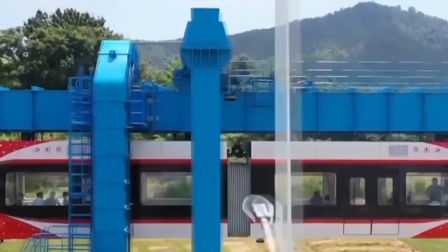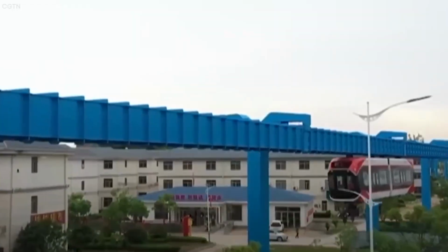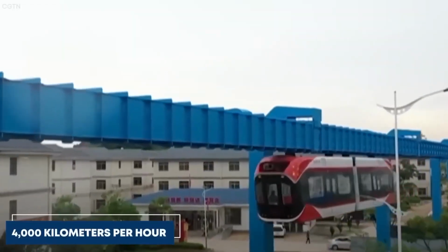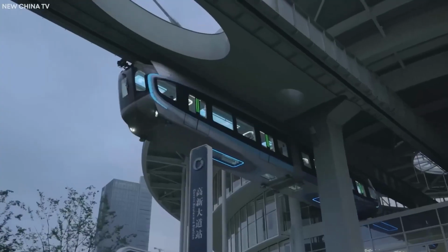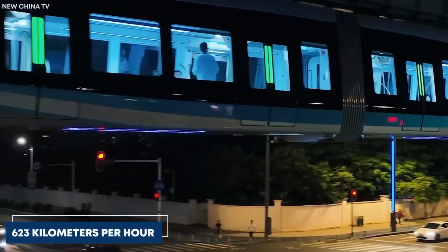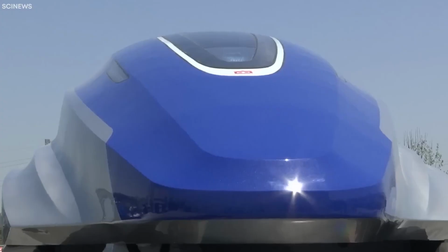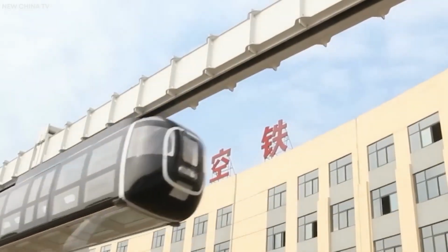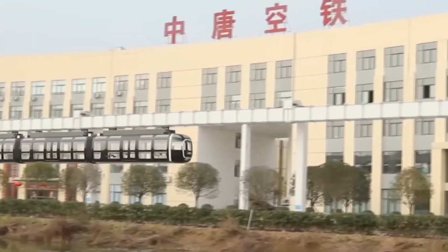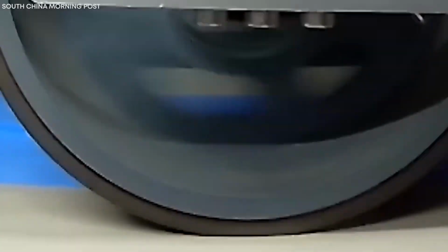China's latest high-speed train relies on magnetic levitation technology to travel through tubes at up to 4,000 kilometers per hour. In recent tests, the maglev train reached 623 kilometers per hour, surpassing the fastest currently operational trains. While not yet in commercial service, the train achieved a new speed record of 623 kilometers per hour during a test of its low-vacuum tube technology in February.